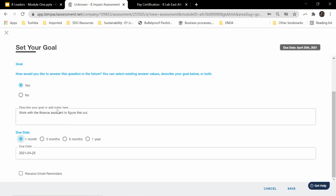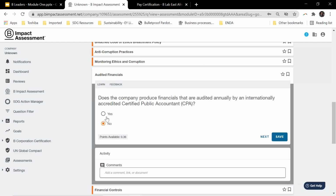And then for additional accountability, you could even check to receive email reminders. And this will go to the person whose account this is registered to. So if it's the client that you're working with, and they're the only ones who've registered, the email will go to them. If both of you have registered, you will both get an email with a reminder on the 25th of April that you had said you wanted to improve this to a yes. So the receive email reminder is a great accountability partner, not just for you, but also for whoever else you're working with, whether it's your internal team or a client that you're working with. So once you've said that, you hit save and it will save that recommendation. For now, I will hit cancel just to avoid getting that prompt.